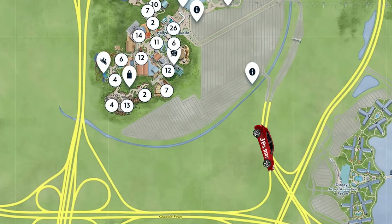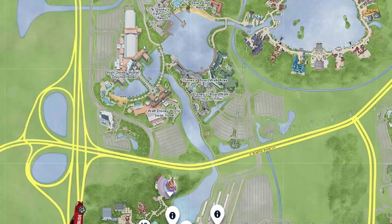Our next location, JP's car. Yay! We're on the way to Epcot. If you do drive to Disney World, you can drive between the parks and park your car there. Parking does cost money unless you have an annual pass or you're staying in a Disney hotel, in which case parking does not cost money. They will scan your room key or MagicBand. If you do have to pay for parking, then your parking fee counts all day at all the parks. So no matter which park you head to, you can still park there.